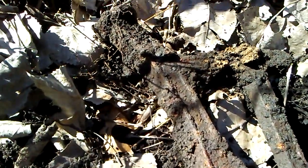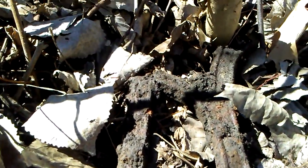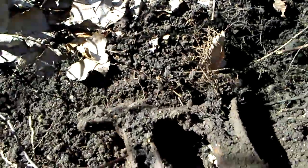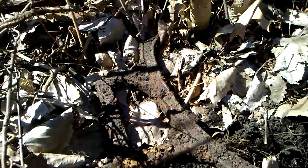Alright, so we just dug this up. Looks like a piece to an old bench. There's the foot. That goes up to where the arm and the seat would be. That is part of the railroad station. That's pretty cool. I think we got another signal next to it. It might be more of this bench. We're gonna dig a hole and see.